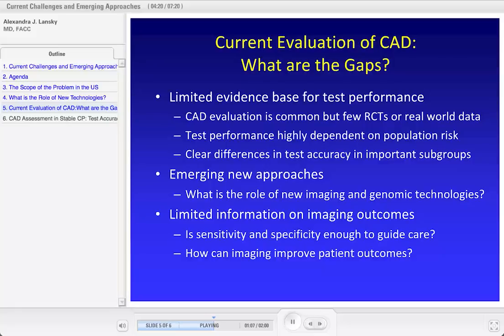Again, there's a whole host of emerging non-invasive diagnostic tests. And again, I think we need to understand the value of these various tests, and in particular this test that I think is absolutely exciting and potentially a game changer in terms of how we approach our patients in the evaluation and coming to a diagnosis of obstructive coronary disease. Limited information in terms of outcomes, that's absolutely true.